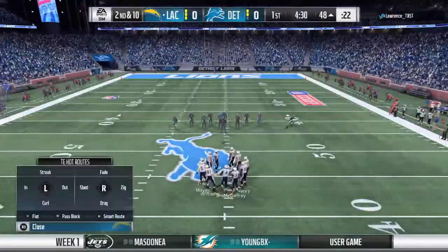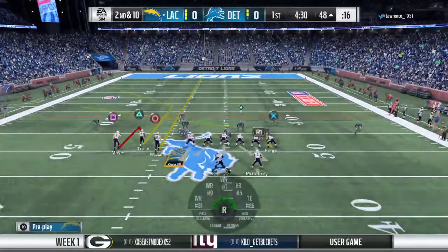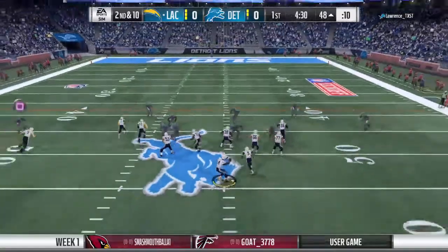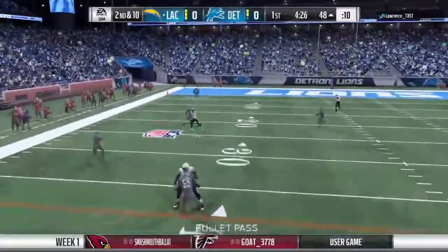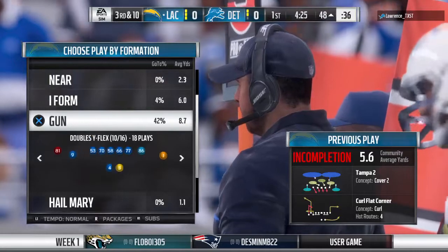Second down following the incompletion. Brissett again. Oh, he'll want that one back. Incomplete. He doesn't drop too many in that department.